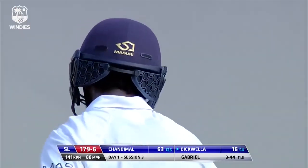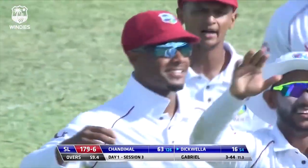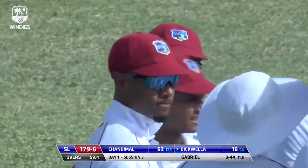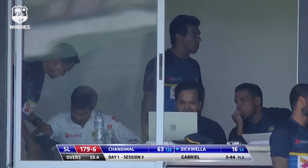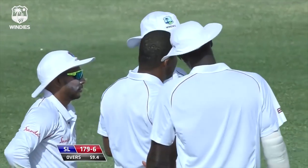Gone. Taken. It was a little bit fuller. Dickwella, he was hanging back, just threw his arms at it. Went straight into the fielder's hand at gully. Well, wasn't too convincing today, Niroshan Dickwella.